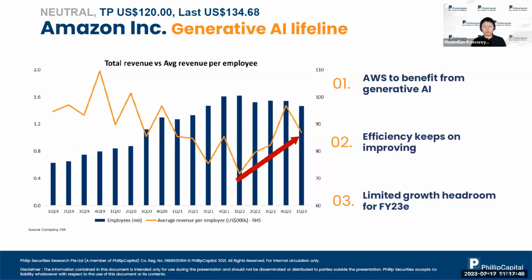And then for the second point is that we are seeing increasing improvements in efficiency for Amazon, as evidenced by the fact that its average revenue per employee has increased by 20% in the first quarter of last year, as you can see from the chart on the left. And then furthermore, recently they have also overhauled their delivery network such that they want to minimize the distance traveled by their products, which in turn will reduce the shipping costs because longer deliveries cost much more. And both of these factors combined should be able to expand the company's margins for the retail segment.